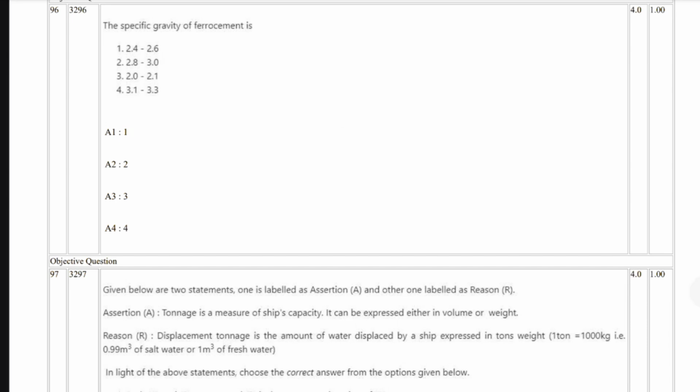Next question, the specific gravity of ferrocement is. So the correct answer is option number 1, 2.4 to 2.6.